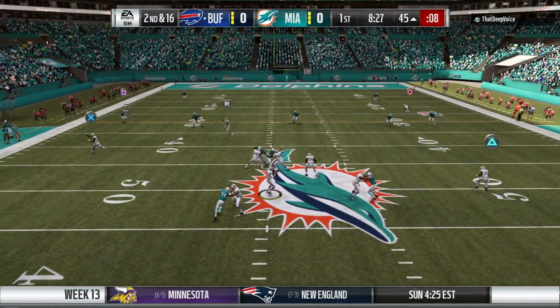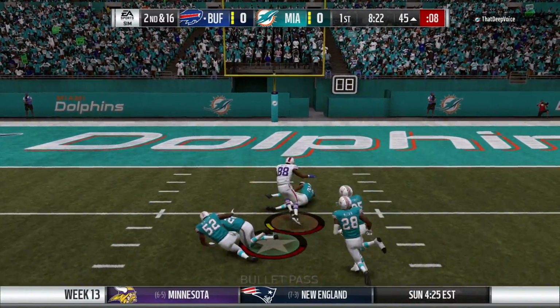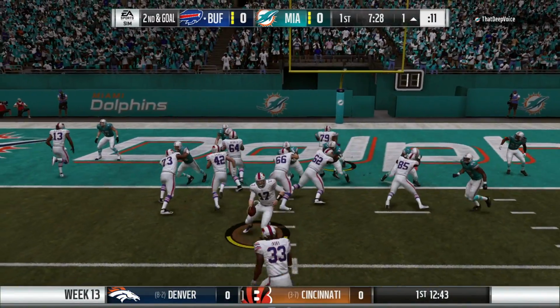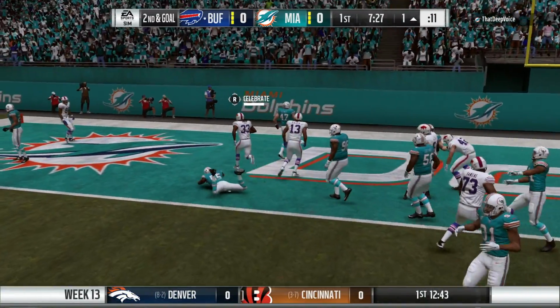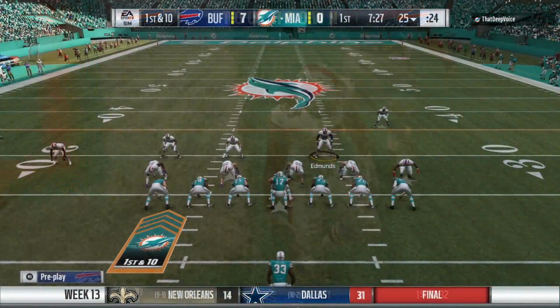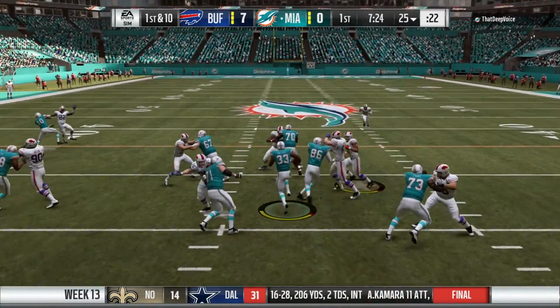And Josh Allen is looking deep downfield. He's got a man. It's Dez Bryant this time with a nice gain right there. Down inside the 5 to the 1-yard line. And a play later, it's going to be Chris Ivory finding the end zone right there. Nice job by Chris Ivory. 7-0 Bills.